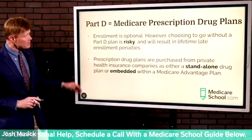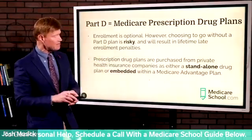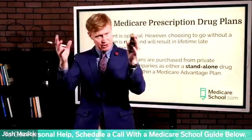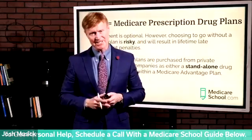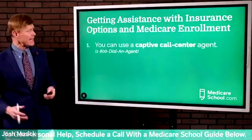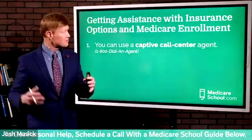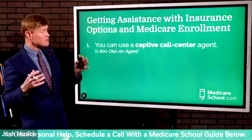All right, now drug plans are purchased from private health insurance companies, either standalone or they're embedded within the Advantage plan. And so either way you want to go, you're going to have to live with this particular system of 4 different stages and fluctuating copays. All right, and so the insurance industry knows that this is very confusing. And so as you make your decision to go on Medicare, you do have a couple different options to be able to get some help with the insurance plans and your Medicare enrollment.